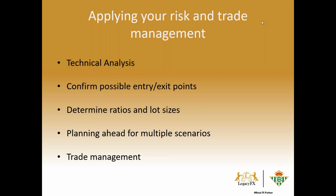This is all applicable to all things, by the way. Or perhaps for some of you, you like to go nuts. You do 10% risk. Don't. But okay. And we planned ahead for multiple scenarios. What if there is a news announcement? We looked ahead. We looked at the timeline, and we looked at different ways to do our trade management. So that in sum is everything we did today.